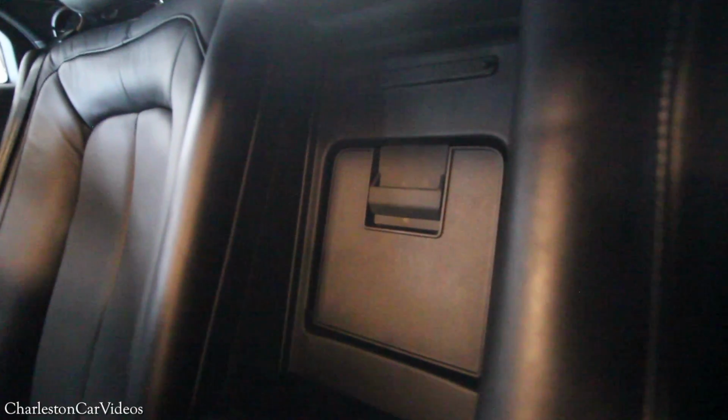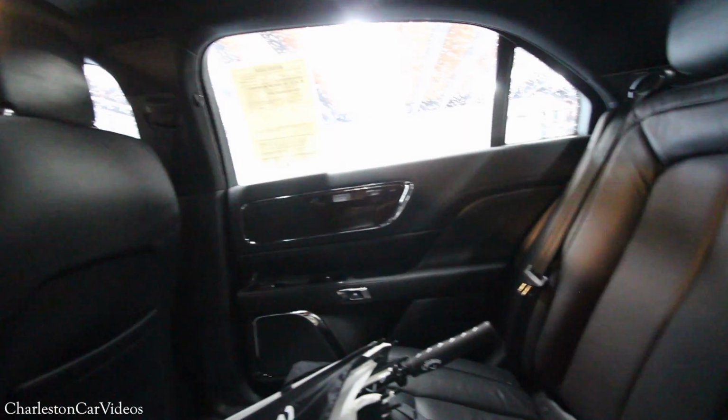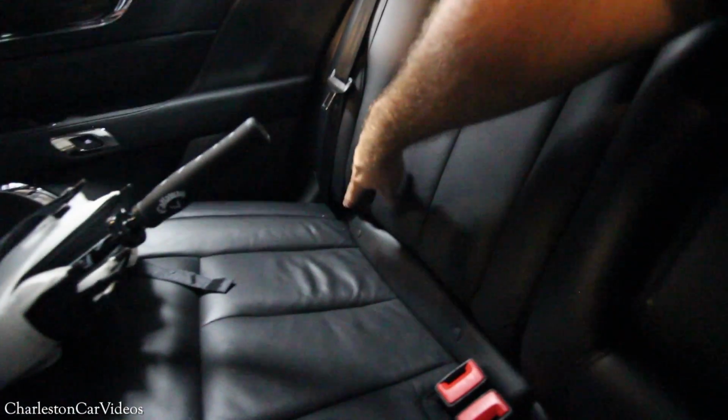Okay, and there's your ski pass-through, which is kind of tiny for the most part. I don't know what all you're going to get through the back of there, but you could get something through there, I guess. Maybe some golf clubs. And it does have child seat holders there, because I know some people driving Continentals will have kids in the back in their child seat. And you'll notice on the roof line here, it's kind of cut out right at the top to give you a little more headroom, and I'll demonstrate that.